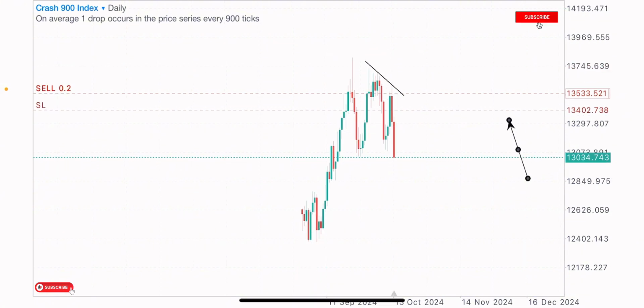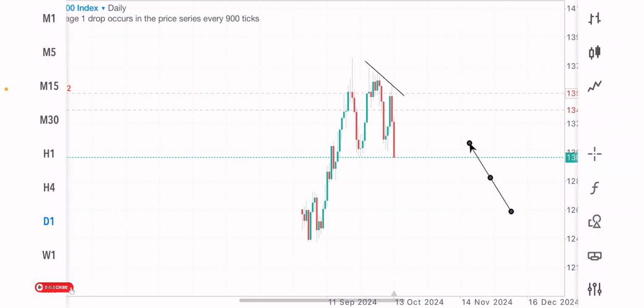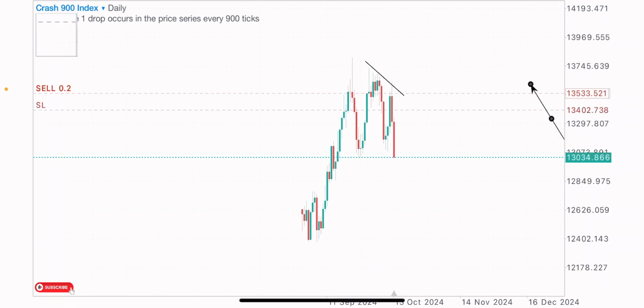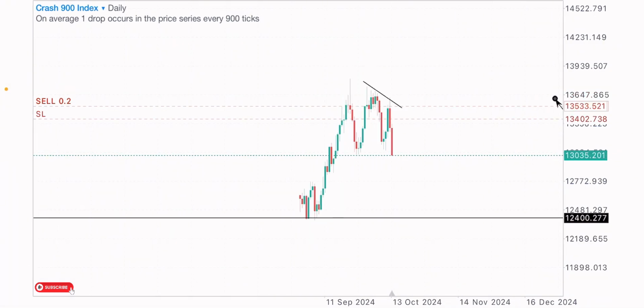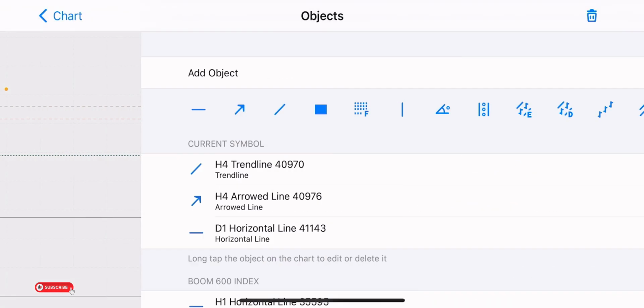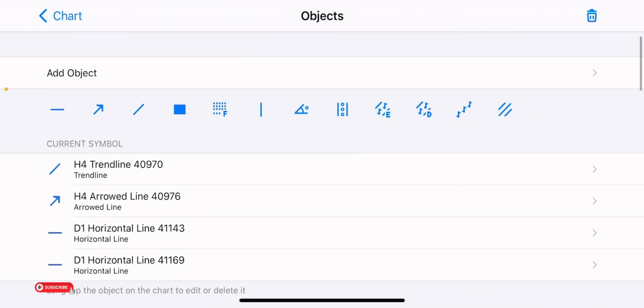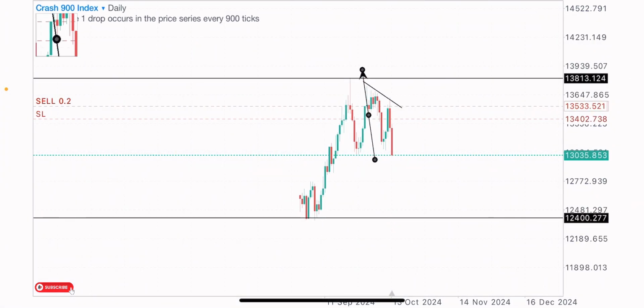This index has been existing for some time, for the past 2-3 months now. So it's a new index, and on this index existence, we've got a massive increase in price value. This index rose from the level of 12,400. That's the price value this index started existing from, and it went as high as 13,800. So I expected this index to drop after we got this increase in price from this level to this zone.